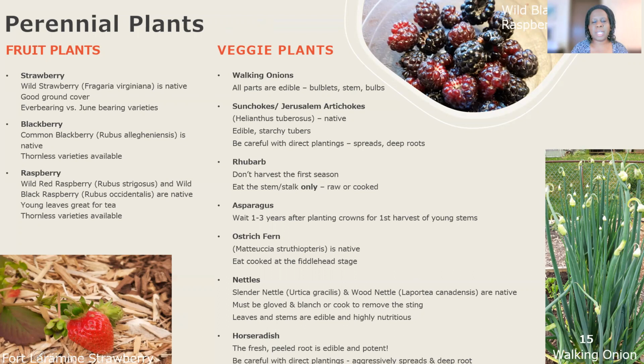Then you've got asparagus. So with asparagus, you might need to be a bit patient on that one. You can need to wait anywhere from 1 to 3 years after planting the crowns before you take your first harvest of asparagus. And that really depends on how old or how established the crowns are when you plant them. But asparagus really needs to develop a pretty robust root system before it's going to start shooting up a bunch of asparagus spears for you. So you do need to be patient.